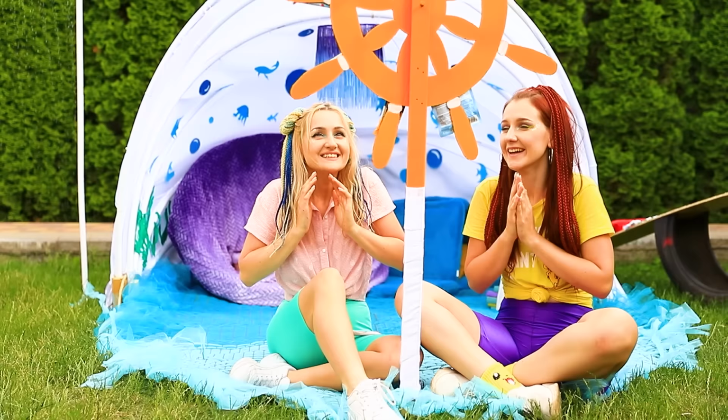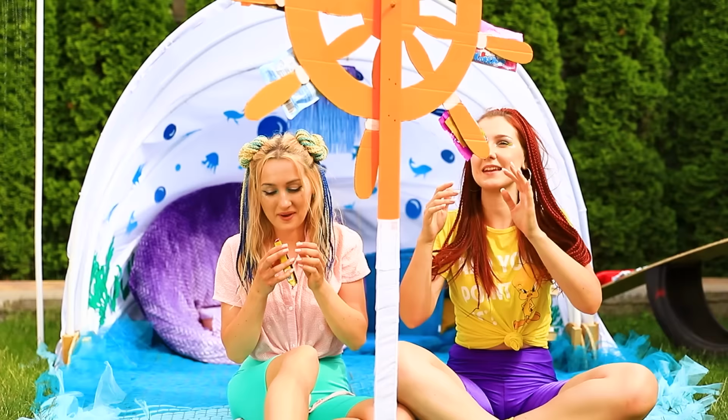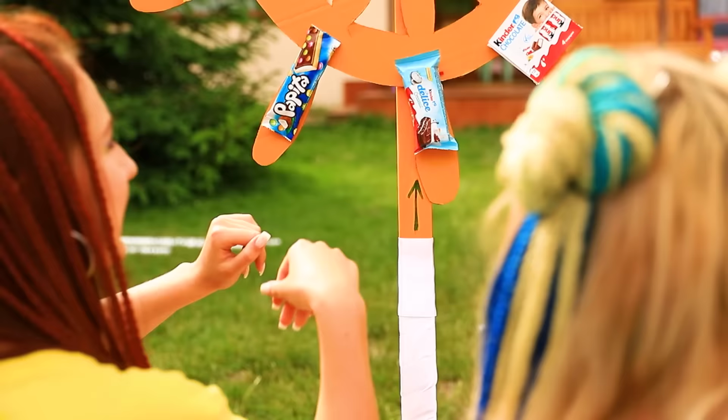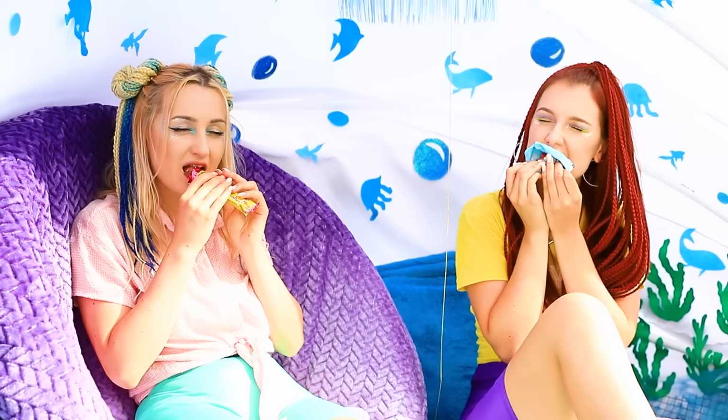Wanna play? You first, Julia! Spin the wheel! So lucky! That's my favorite candy bar! Alice is getting a treat, too! Wow! Turning the wheel to get a tasty treat! Sweet wheel is a great idea!